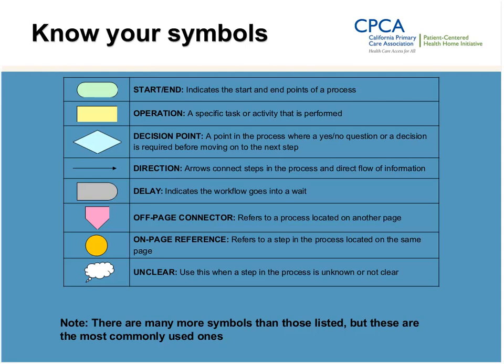And there are other forms that you can use to indicate delays in the workflow, or where somebody literally has to go off page. For example, let's say someone comes in and they are a drop-in and there's been no previous screening for insurance or assistance provided in enrolling in emergency Medi-Cal, so they might have to literally go in another room and meet with an enrollment assister. Or an on-page reference might be where the patient can stay there, but that assister comes from another room and assists them. And then the big one is unclear, like a cloud.